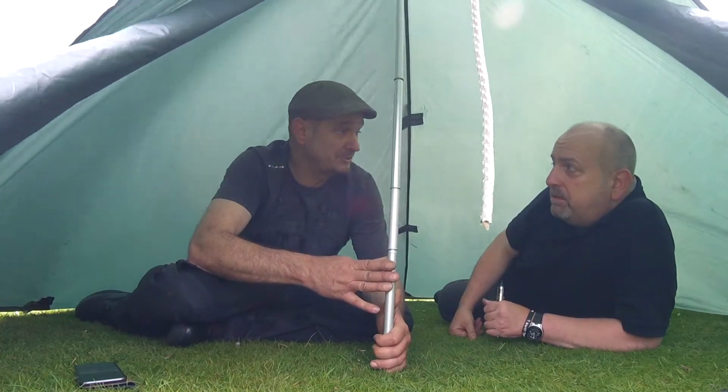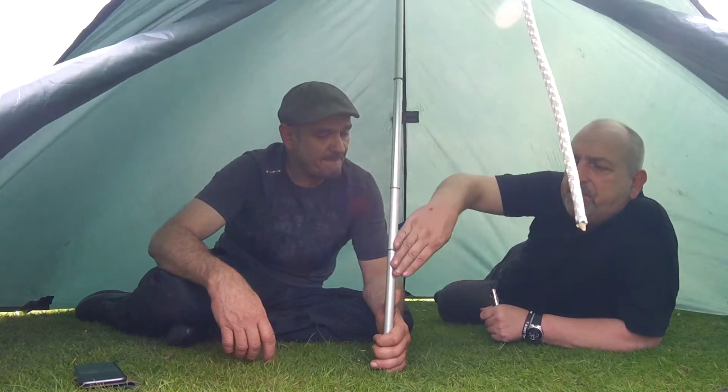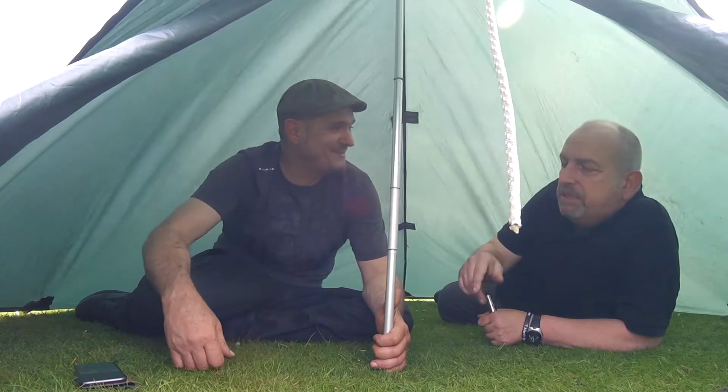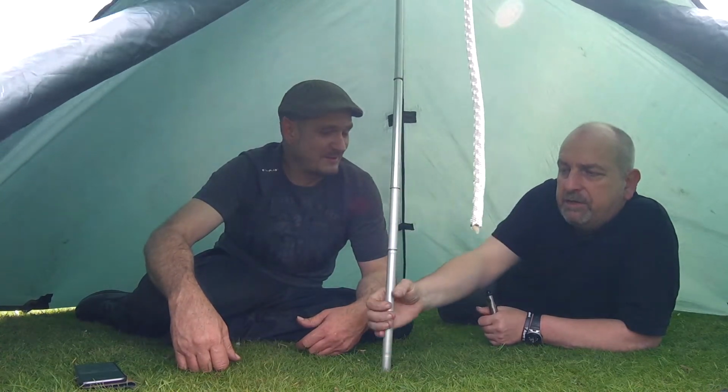It comes in a DPM sheath as well, doesn't it? It does. If I remember rightly, you get 2 stakes with it as well. You get 2 semicircle stakes, one that sits either side of the pole that you can hammer into the ground to keep your pole in place.